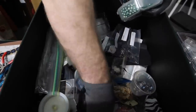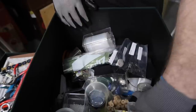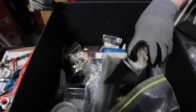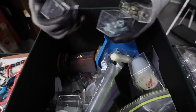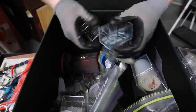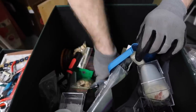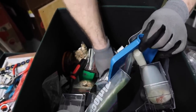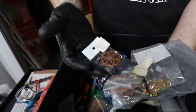Let me know in the comments if you guys think I'm right, because I do think that they spent a lot of money just in this box. And we haven't even really gone through the whole box yet. There's just so much small stuff in here, you know? This jar alone could have been like $3, $6, you know? It adds up quick. I'm not saying that's what I can get for it. I'm just saying that's probably what they spent retail. Just a ton of stuff in here.